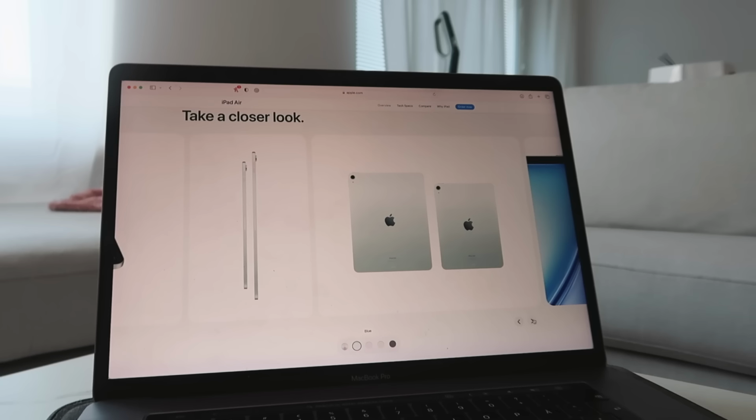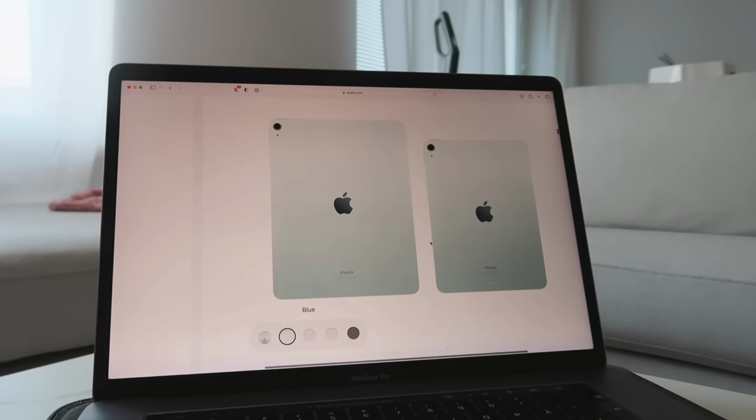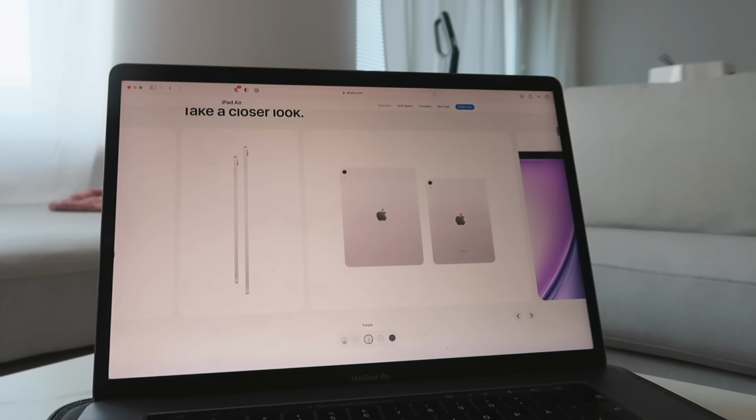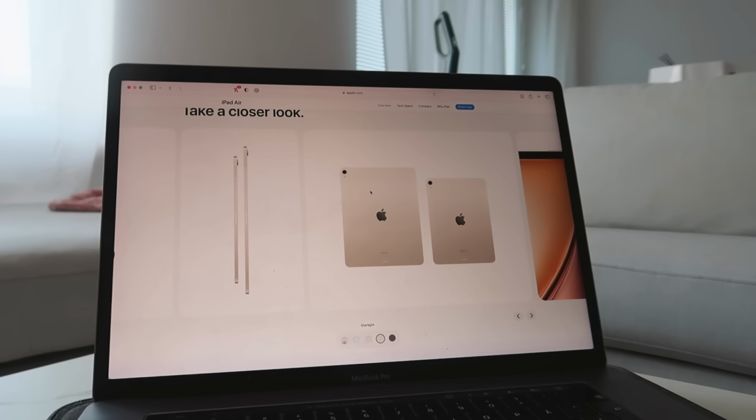Oh, this is so pretty, but I feel like it always looks different on the Apple website than in the Apple Store. But if it looks like this in the Apple Store, I feel like I'm gonna want to get this one. And then we have the purple, or is it purple? Yeah, it is. And Starlight. I'm kind of weak for this one. I just love the gold color.